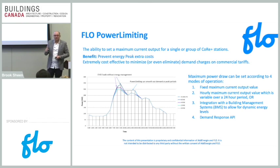For the utility to be able to say, hey, I need to limit the capacity going into the stations, I'm going to submit a demand response event to lower the power. And then when I see the power coming back to fuller capacity, it can turn up again. So this is how a lot of utilities and us working together are protecting the grid assets.